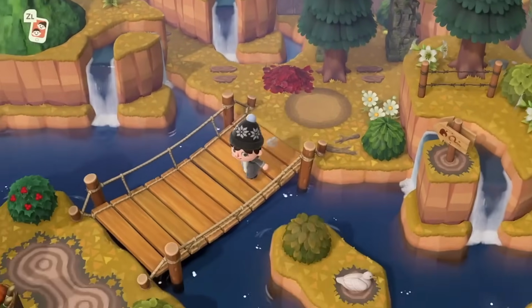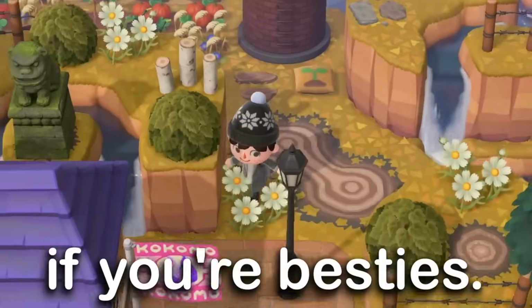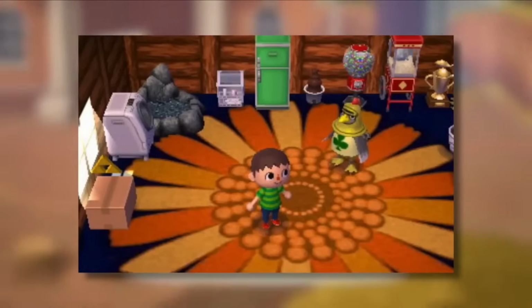With version 2.0, Nintendo added back a feature where villagers can randomly visit your home, provided that you're fairly close to them. This feature was practically the same as it was back in Animal Crossing New Leaf.